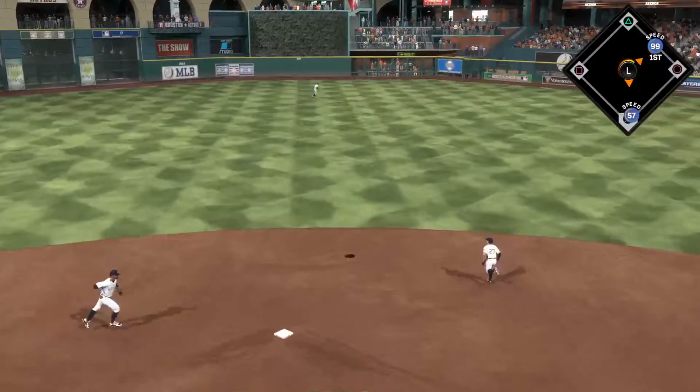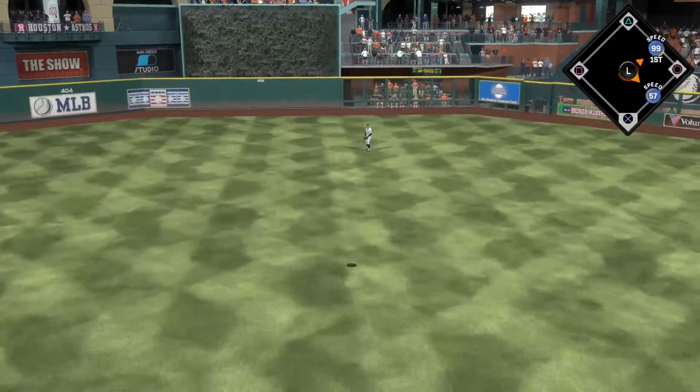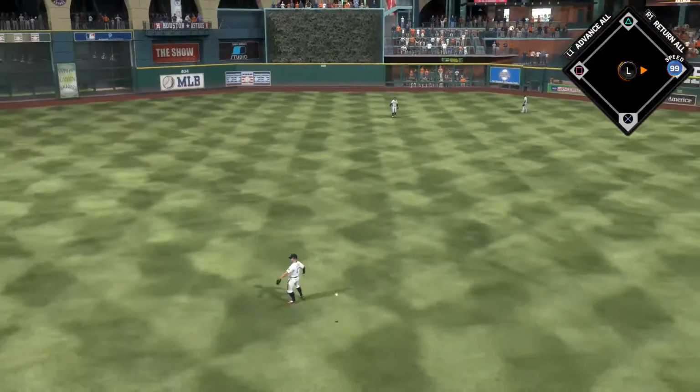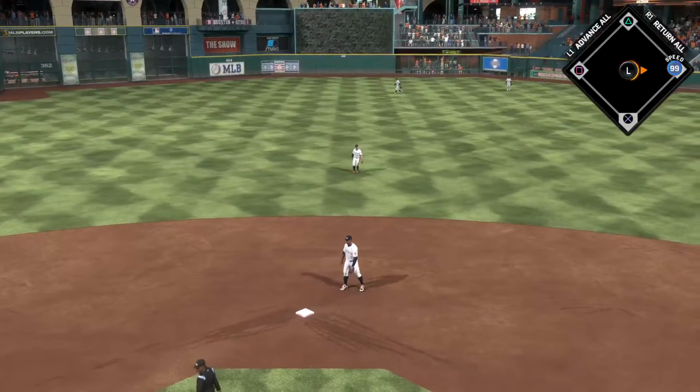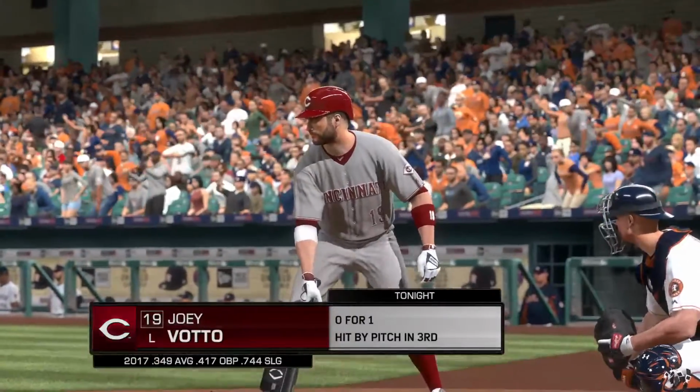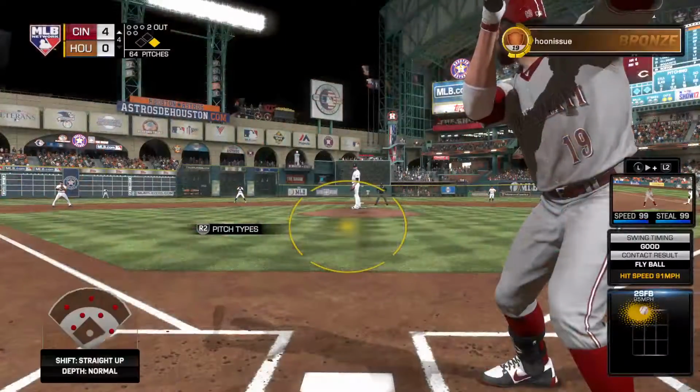Sent in the air out to straightaway central. Springer has a read on it. And he will scurry back to first as he'll think twice about trying to move up. In is Joey Votto now. Third trip to the plate for him here tonight. 0 for 2 at this point.